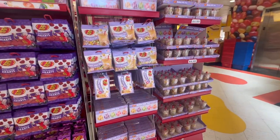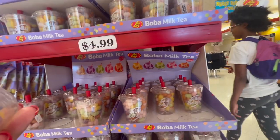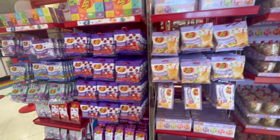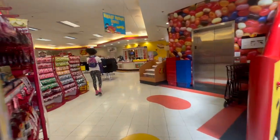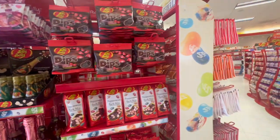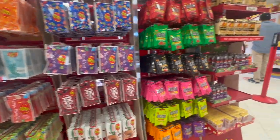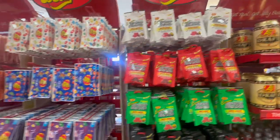Oh my goodness. Look at the milk tea. Look, Genesis. And it's a keychain when you finish eating it. What are the flavors here? Mango, taro, matcha, strawberry, and Thai milk tea. Feel like a kid in a candy store. They've got every single flavor you can think of. This is ridiculous. Krispy Kreme donuts, Dr Pepper. Energy beans.